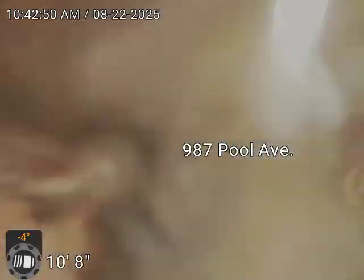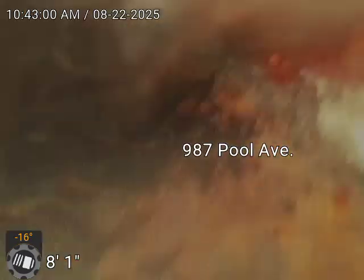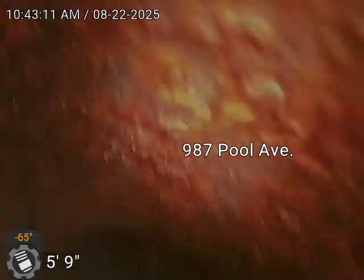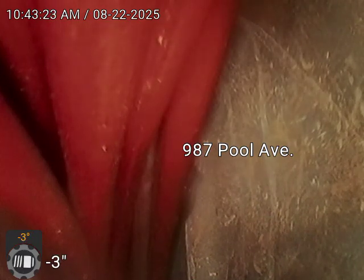But yeah, so you could obviously provide the video to the plumber, or the cleaner, and see how they feel about the condition of the line as far as doing some descaling, or as they put a cutter head through here, if that would be enough. If they do that, they would have to go from that other clean out to get the whole length of the cast iron, as much of the main line of cast iron as they could.